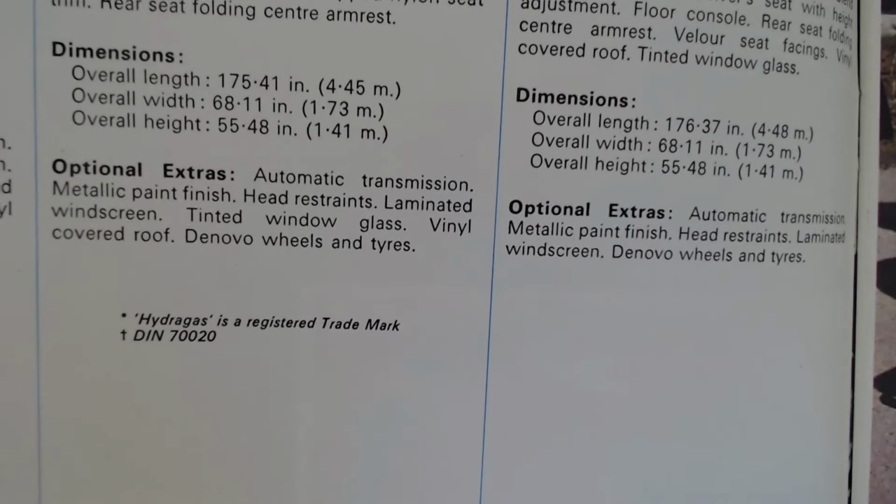And then some of the optional extras: on the left there is the HL, and the HLS is on the right. So HL options, we could have auto transmission, metallic paint finish, head restraints, laminated windscreen, tinted window glass, vinyl covered roof, or you could have the full vinyl roof, de novo wheels and tyres. And for the HLS we could have extras such as auto transmission, metallic paint finish, head restraints, laminated windscreen and de novo wheels and tyres.